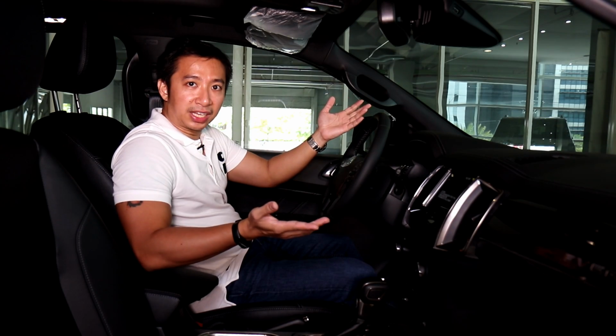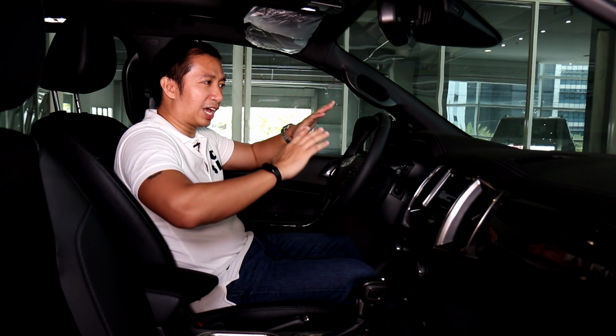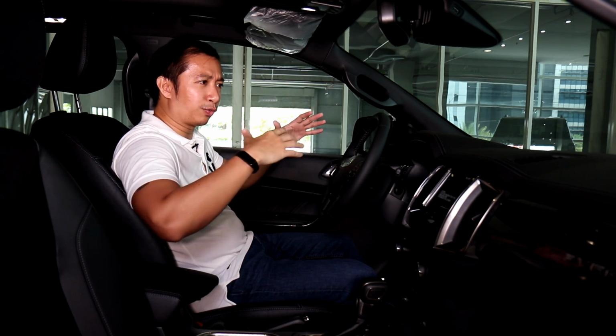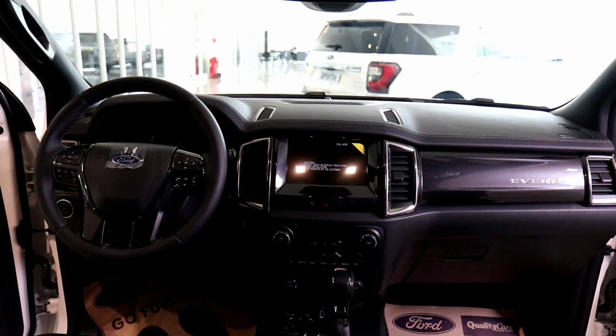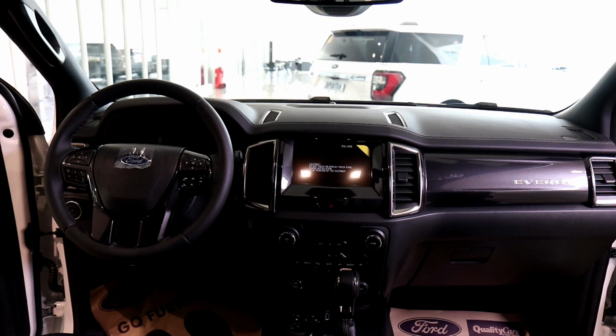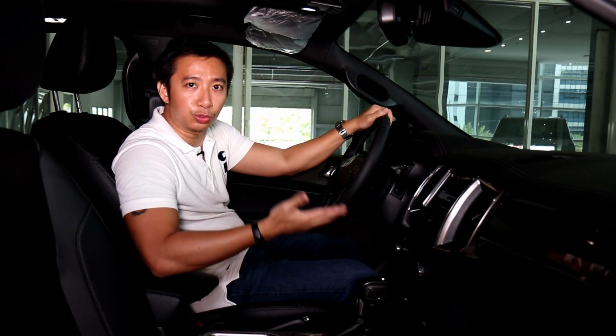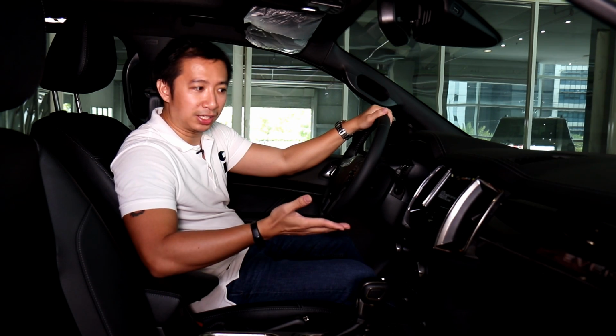Now once you step inside the Everest, the first thing that you'll notice is just how masculine the entire cockpit looks. I mean, you got this overall dark and black theme going on that reminds you that you're not in some plushy little crossover, but rather you're in a purpose-built SUV that's meant to take on any terrain.